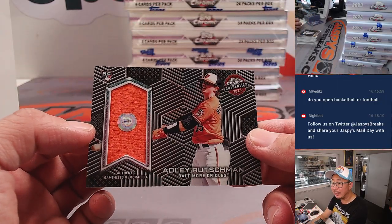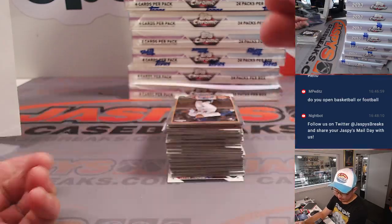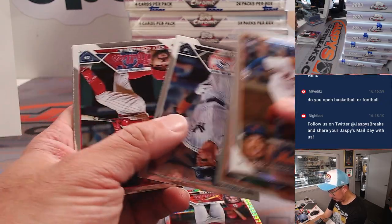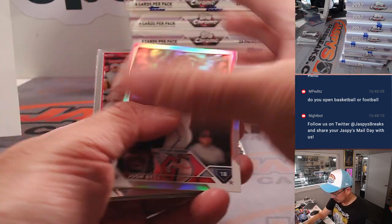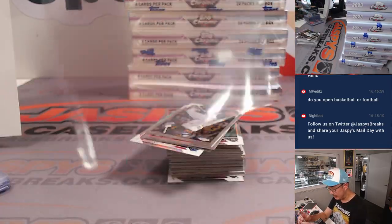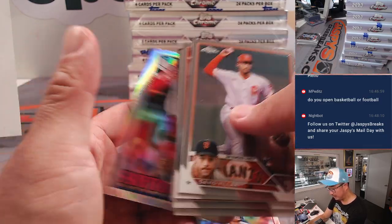There's Adley Rutschman, nice relic there. And that'll be for Aaron and the O's. Nice. There's a prism, Jordan Walker. Christopher Morel to a 199, Cubbies. That'll be for Steven in Chicago. There's a Miguel Vargas refractor, that might be a hold.